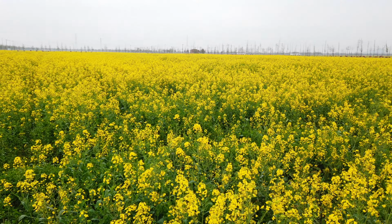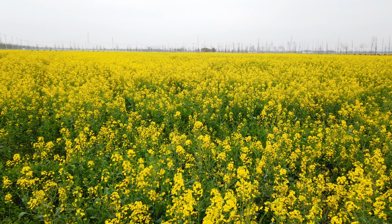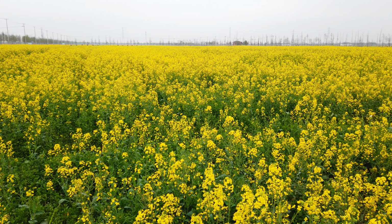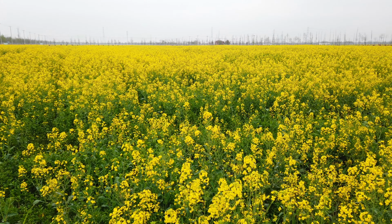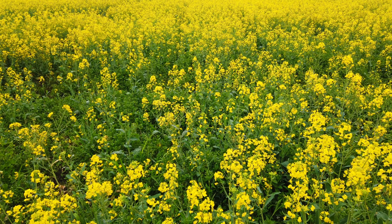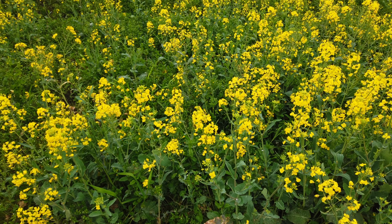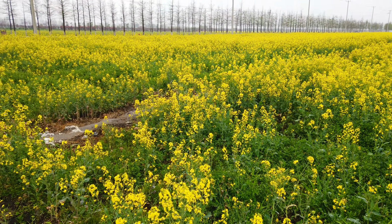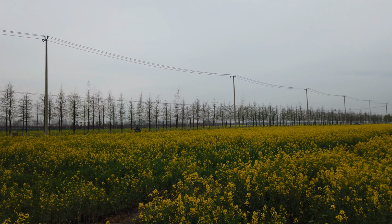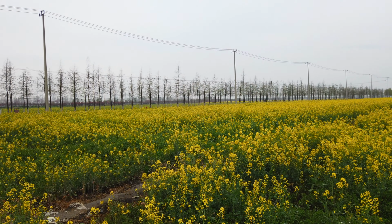In China, and I also heard in Vietnam, people have a tradition of cooking their food with canola oil. So this is the flower. After the flower, it will become seeds. Then those seeds are used for canola oil. Maybe it's the cheapest cooking oil, but we like it.